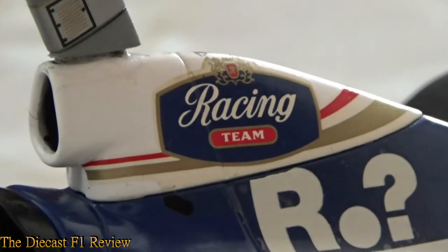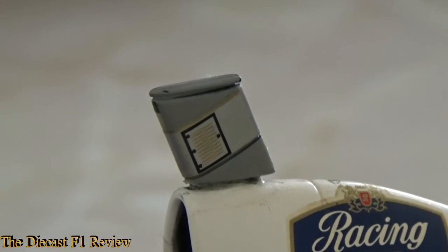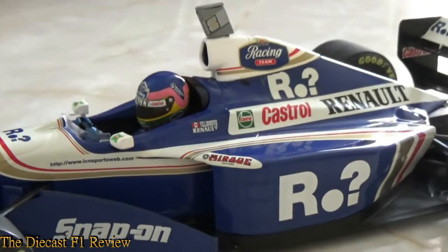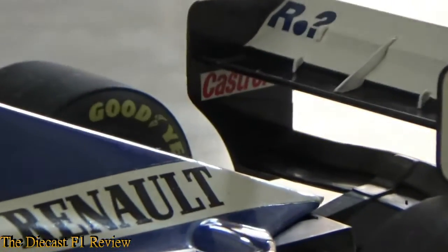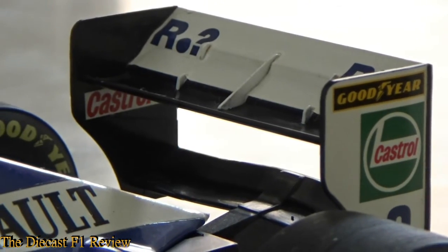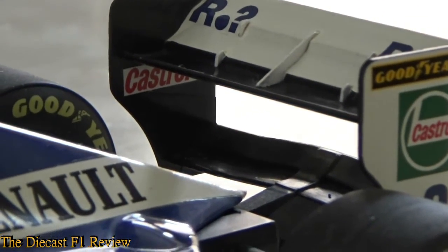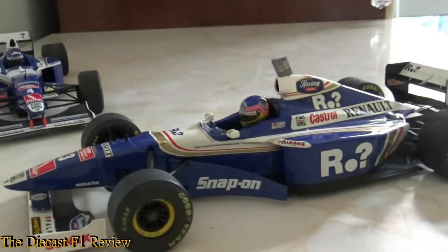Also got the T-cam at the top, although it's not a proper T-cam, or not until '98 at least. They were just pod cameras, and it looks a bit like it wasn't put on very well, but not a huge issue. And the tripod's a bit stiff today, I don't know why. And also the rear wing decal is applied much better than on the number 4 car. It's not peeling at all, it's on there much better. So that's the decals out of the way.